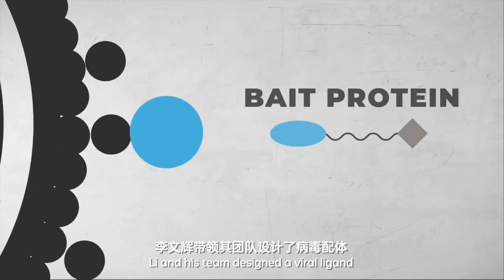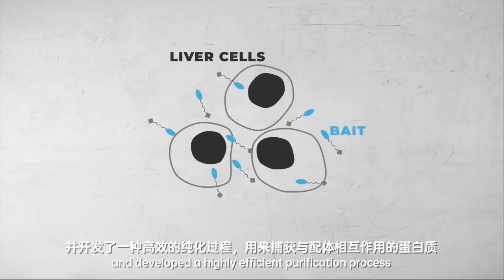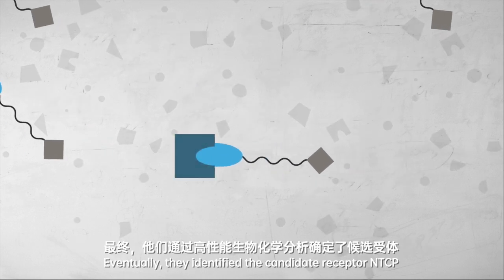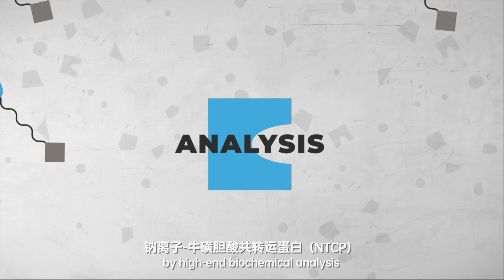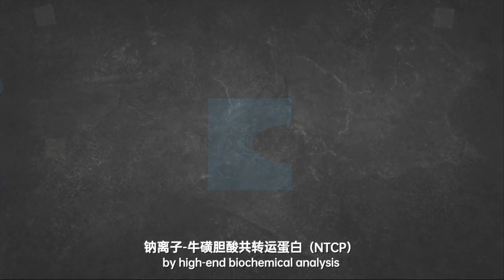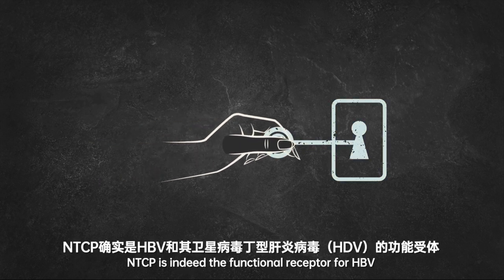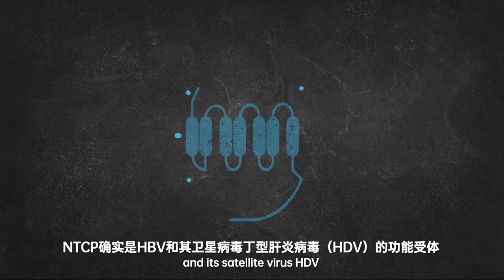Li and his team designed a viral ligand and developed a highly efficient purification process to capture the proteins that interact with the ligand. Eventually, they identified the candidate receptor, NTCP, by high-end biochemical analysis. Using genetic studies, Li shows that NTCP is indeed the functional receptor for HBV and its satellite virus HDV.